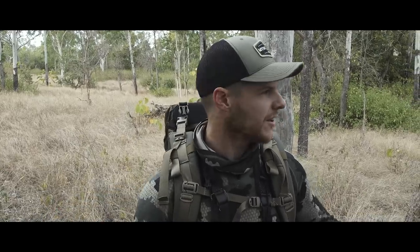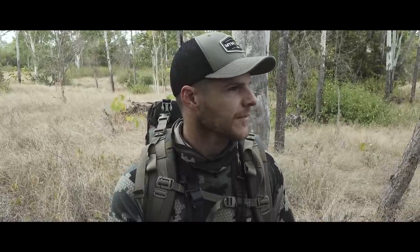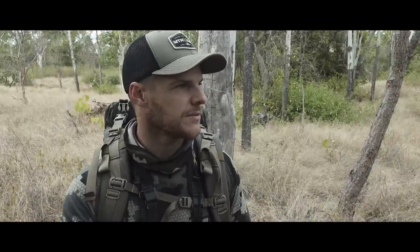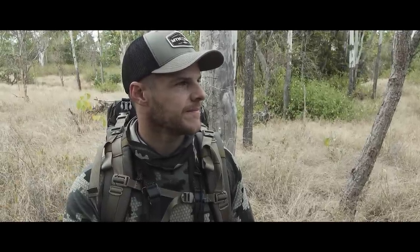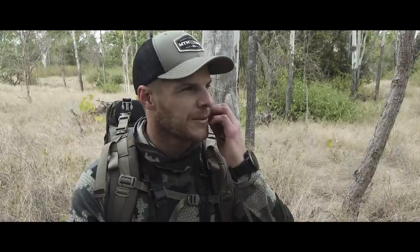They both ran past it, like 10 yards. None of them would stop. And then it turns out the wind's sort of going that way anyway, so they've obviously smelled us. Disappointed, but at the same time, that was awesome.